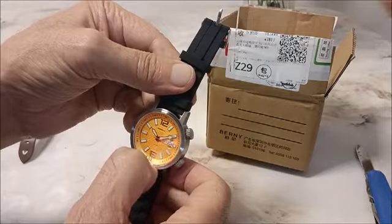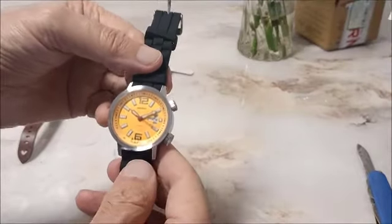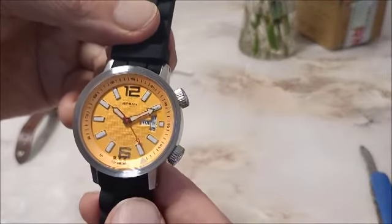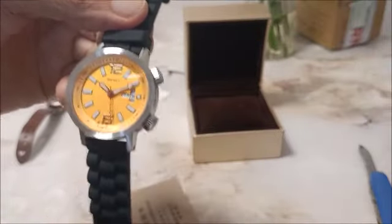It's still got a sticker on here. I'll take it off later. All right, so that's it. That's my Berny dive watch. Looks awesome. Put it well in here. Let me take a photo. Okay.